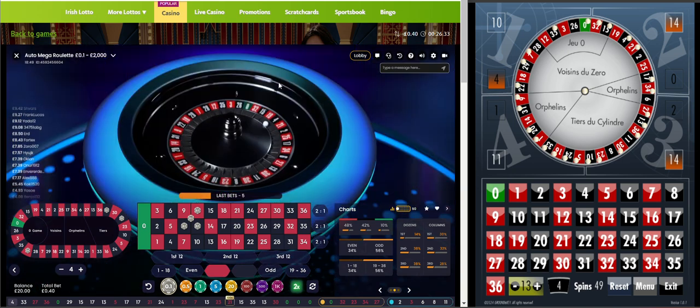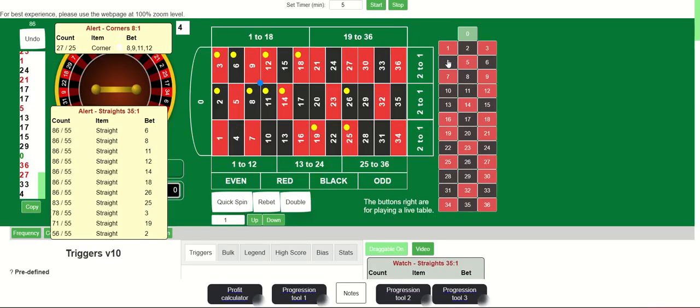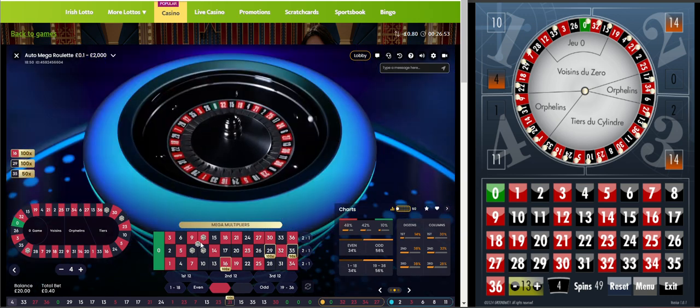Second spin. And that was number 4. Let's update it here. 1 to 18 is gone. So hopefully we're going to get a hit on these numbers. So on the third spin, I'm not going to Fibonacci the numbers. I'm just going to Fibonacci the quad. Okay. Let's see what we got.